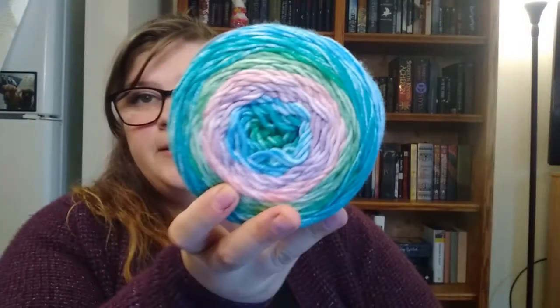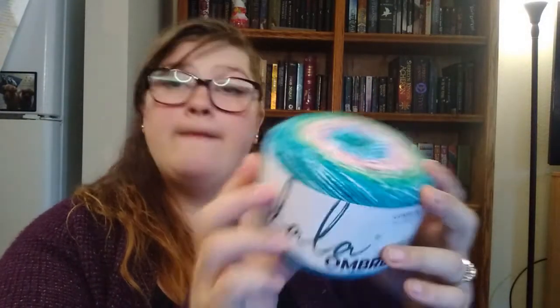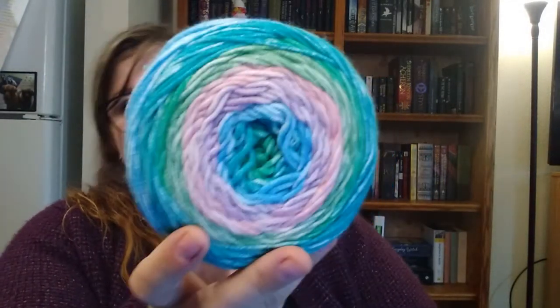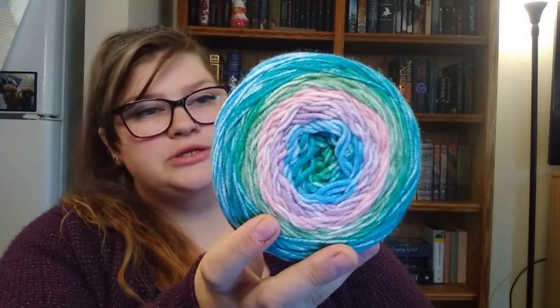Yeah. So now, with that all said, let's get into the acquisitions. So you already saw two, which was the bag and the yarn, the mandala yarn. But I also got two more. So this is the Lion Brand Mandala Ombre. This one is in the Balance colorway. So this is the one that Emma picked out. I'm thinking I'm going to do a cowl for this.